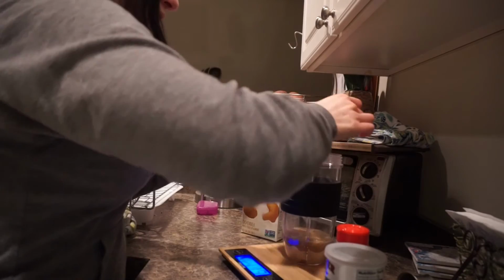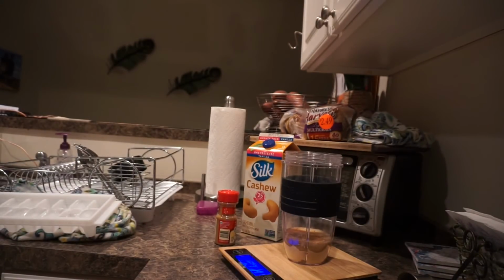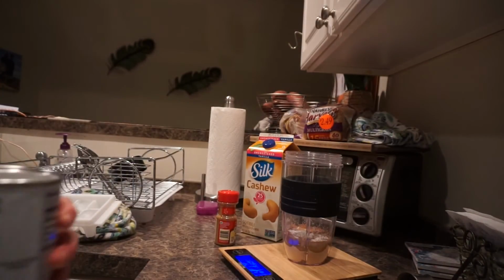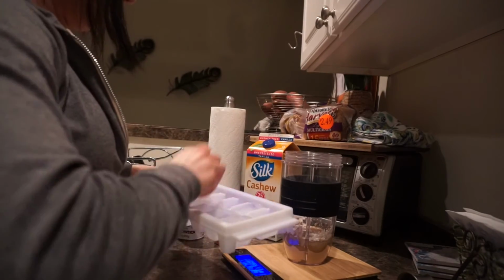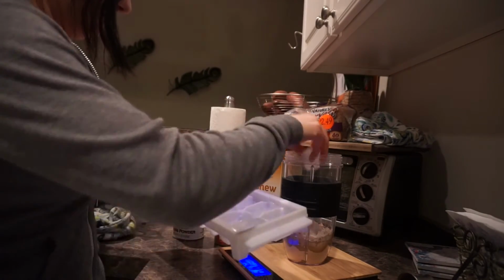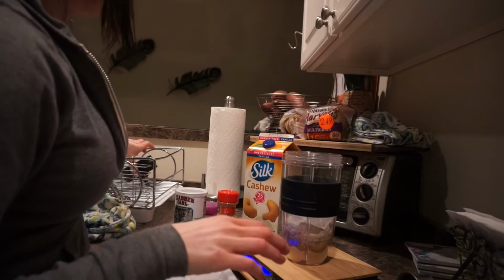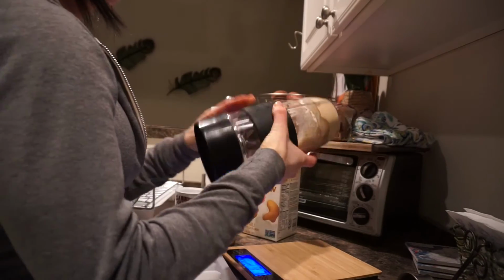Perfect. And then I like to put just a little bit of ginger and a little bit of cinnamon. And then I'm gonna put a teaspoon of the baking powder. And then just some ice. Start with that ice, and then I might add some more once I blend this up in my NutriBullet.